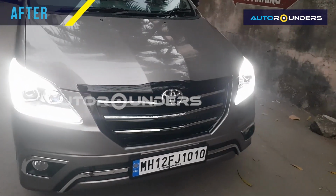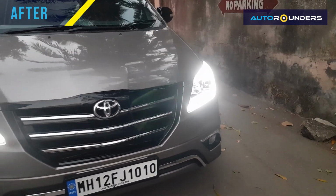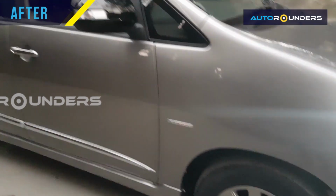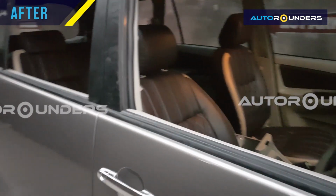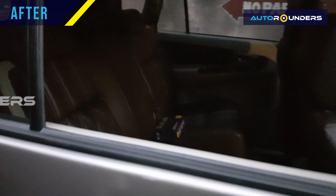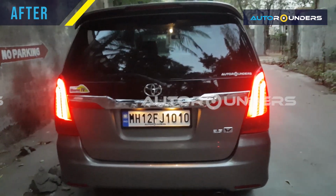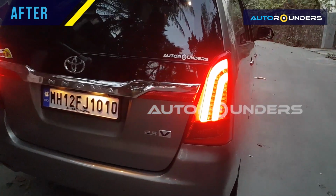As per customer request, we have painted the grille in black. We have installed a projector headlight with sequential DRL. We have painted the alloys in gunmetal grey. Side mirror in glossy black. You see the seat covers. And the rear, we have replaced the bumper. Tail light is in LED.